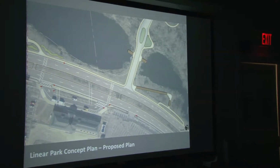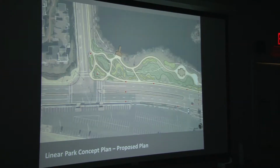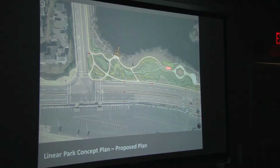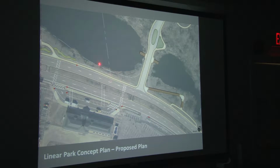Going further down, here's the South Pavilion. The continuation of that trail, so we were just looking at this end of, whoops, pushing wrong buttons. There's the end there, which is picking up right here. Some more rain gardens, gets a little narrower as the pond gets closer.